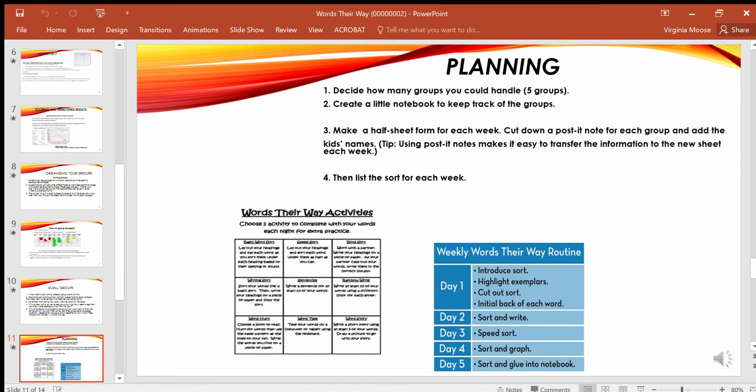Here I have an example: Words Their Way activities. Choose one activity to complete with your words each night for extra practice, or even extra practice in the classroom.